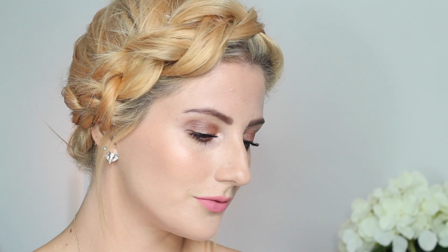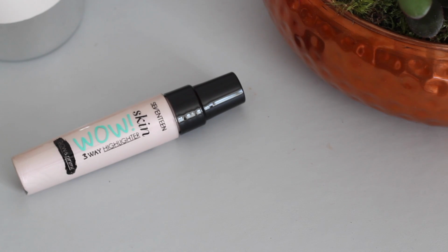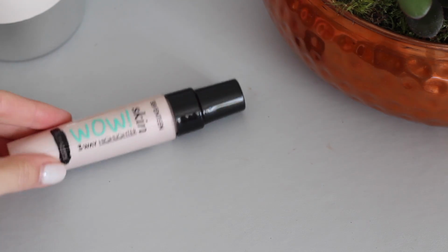Today's makeup tutorial, the Glow Getter, will show you how to achieve that perfect dewy look with both your skin and your eyes. So first up is their three-way highlighter that I'm going to be using as a primer to give a glowing base for my foundation.